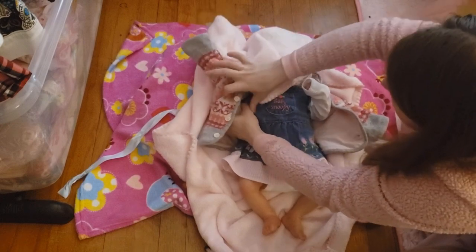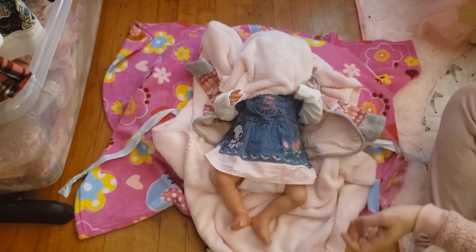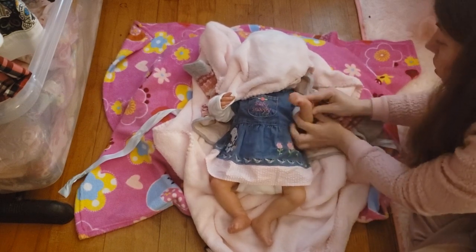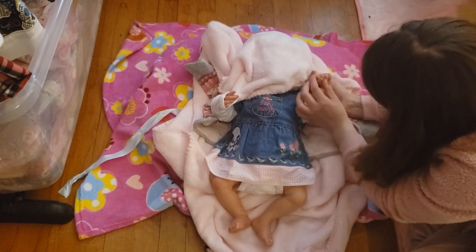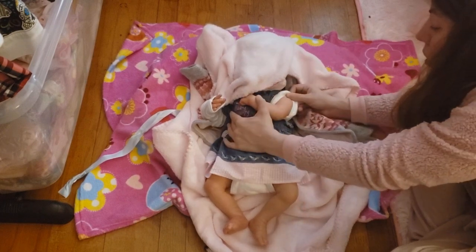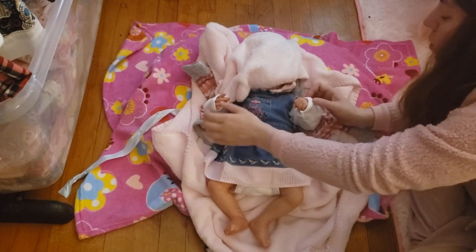I'm trying to do this without revealing her face. And I believe it's an older kit. I'm not sure exactly when it came out, but... Beautiful. Yeah, her veins look good to me. The little fist is beautiful. The nails look good. I'll have to take her out of her onesie after, but I mean, it looks really nice to me. Mottling is beautiful. Not seeing any red flags, that's for sure.